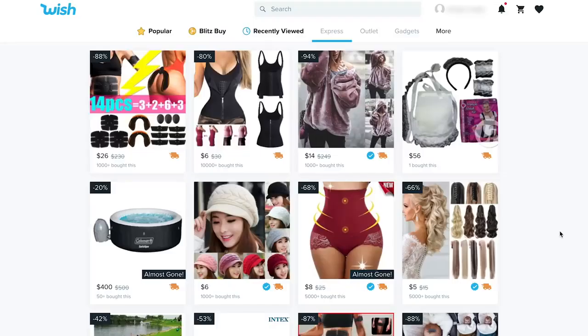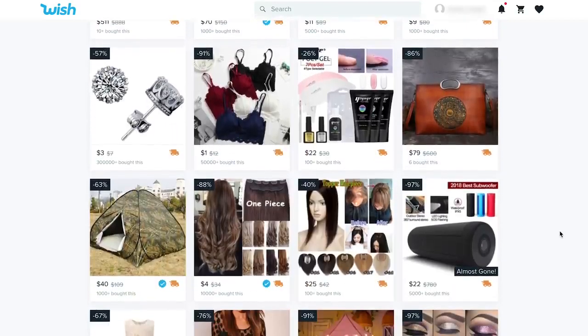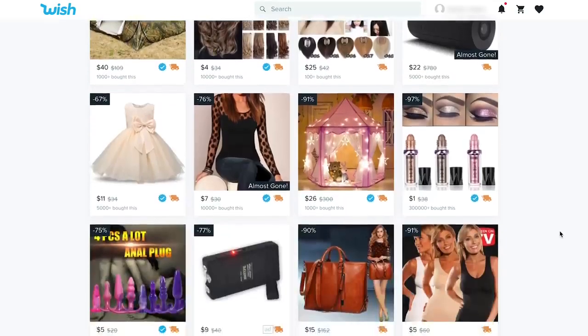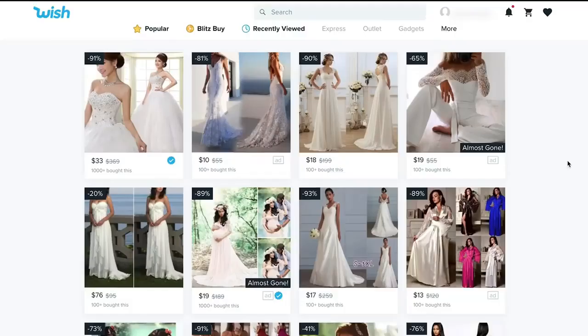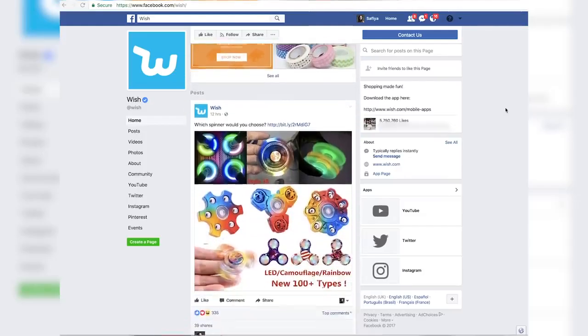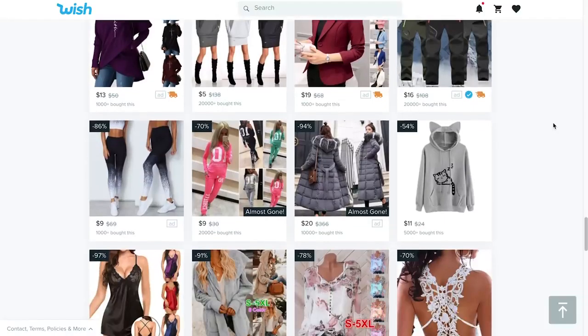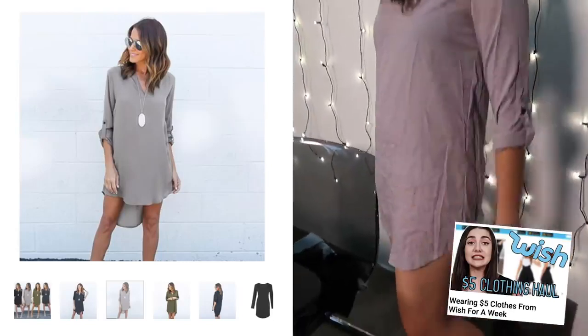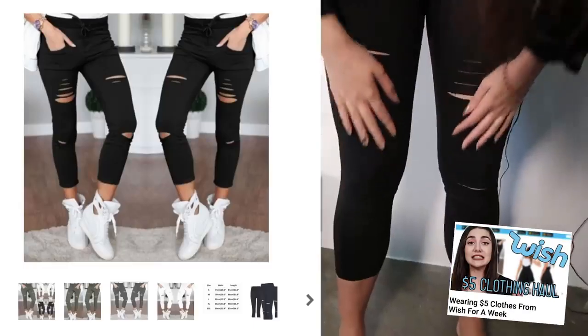Today I'm gonna be buying 4 wedding dresses from Wish.com. Now, just as a refresher, Wish is a suspiciously low-cost online marketplace where people sell pretty much anything, from stretchy tongues to plastic tents to wedding dresses. And both in their many advertisements online and also in their product listings, the items they sell can look pretty good. But oftentimes after purchasing, you do not end up receiving an item that looks like what you thought it would look like.